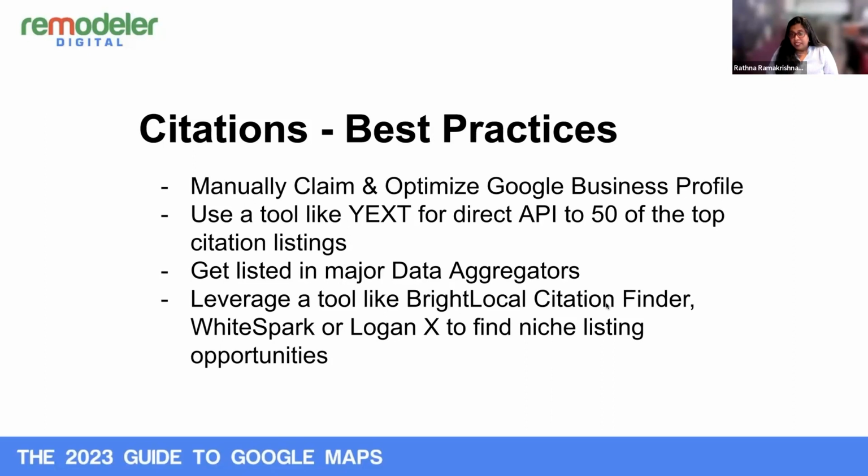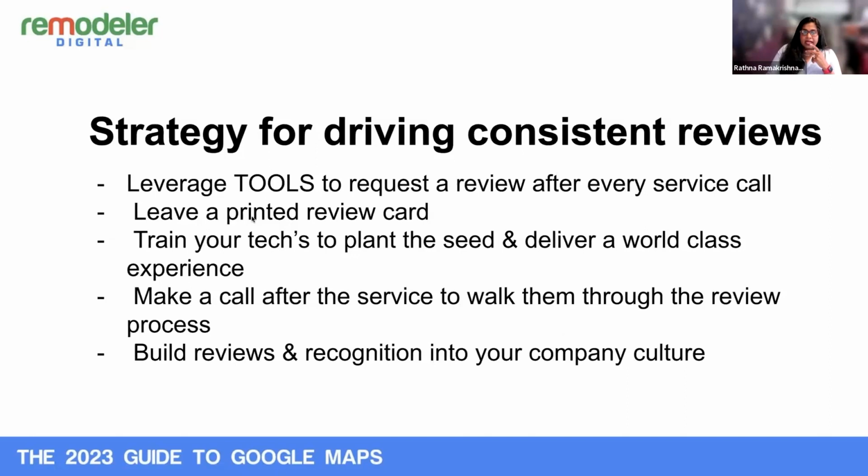You can do it manually too. It takes a lot of time. Just pay for a tool, hire a person, just get it done. Those high quality clients that you're looking for will come once you're entrenched into those aggregators. And then, strategy for driving consistent reviews, right? Like I said, Google loves businesses that have reviews. If you don't do anything else at the end of this workshop and you tell yourself by the time the year rolls around, I'm going to have 10 reviews, that's it. Your phone's just going to ring from that.